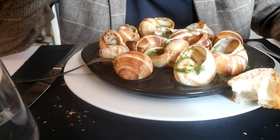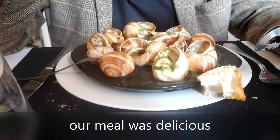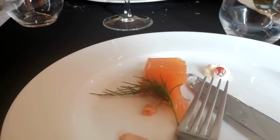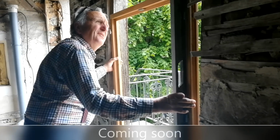Look at the snails that Tony has, they're absolutely enormous. Lots of garlic butter. And I have the salmon, I forgot to film it when it arrived, but it's delicious, it's gravlax, so it's cured salmon with the horseradish cream.